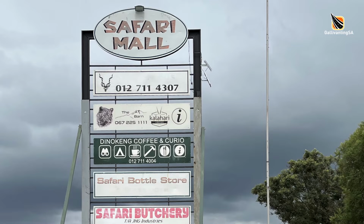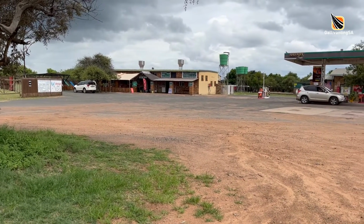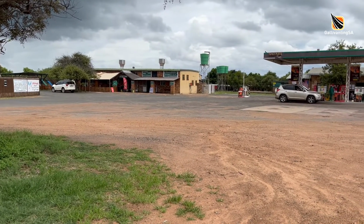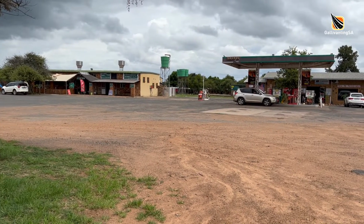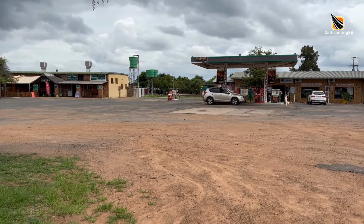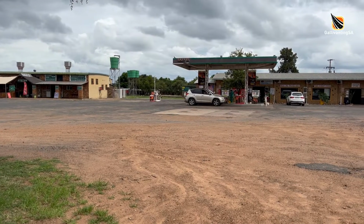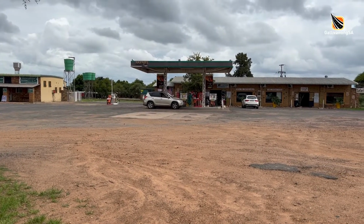The closest place to do any shopping is Safari Mall, a mere 3 kilometers away. It has a well-stocked supermarket, a small deli-type shop where you can get curios and basic camping equipment, a bottle store, a fuel station, and a restaurant that serves light meals, beverages, and drinks. You can also purchase your Dinokeng self-drive and entry permits here as long as there's no load shedding at the time.